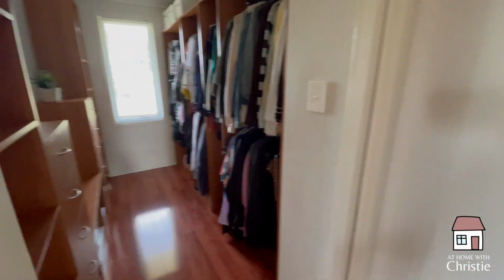And if you're wondering, that's the Giselle quilt covering queen. It's $47 in Kmart at the moment.